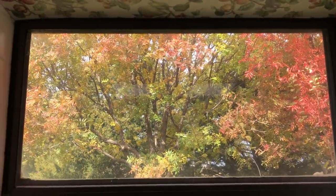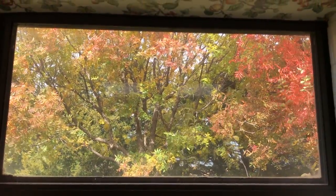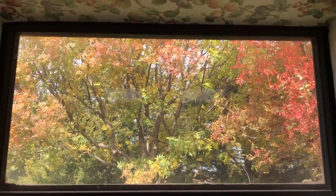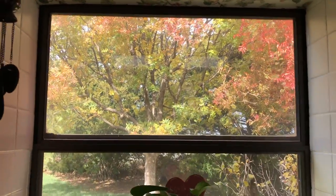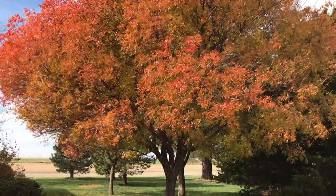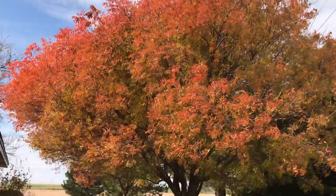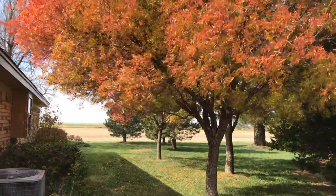This is a view out my kitchen window, and a little bit different colors showing this time. And you can see the wind beginning to pick up a little bit, but again, they're still on there, and I'm so thrilled to be able to look out my kitchen window and see these gorgeous trees. And this view is right outside my garage. Oh my word, I just look at the colors in this tree. I just can't be happy enough about these colors.